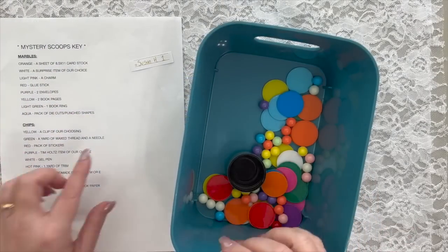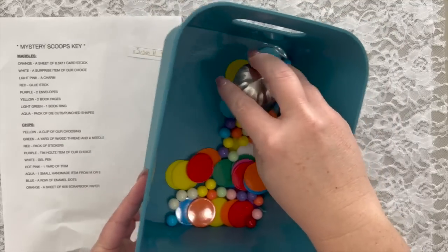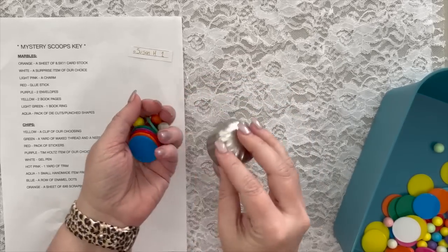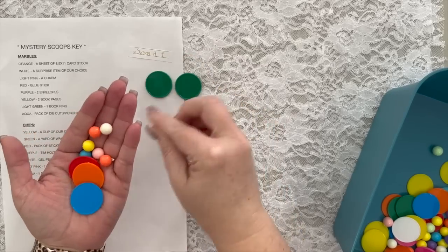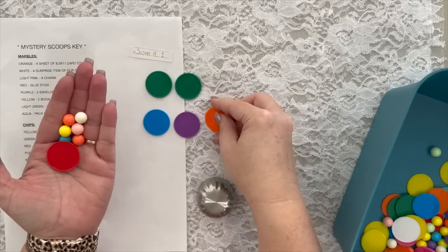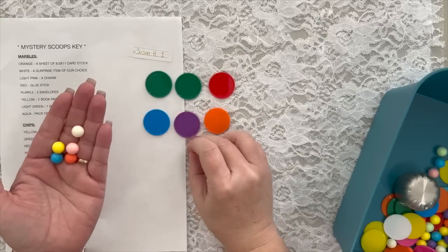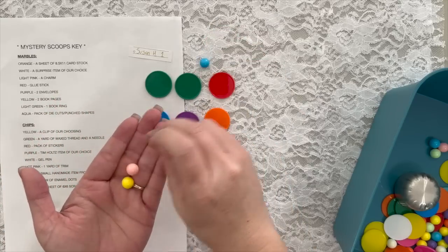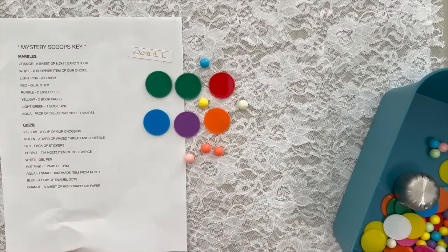Hey, hey, we are scooping for Susan H, and she got one scoop. Here we go, Miss Susan. All right. And two green, a purple, a blue, an orange, and a red. Those are all your chips. And then marbles, you got two orange, an aqua, a white, a light pink, and a yellow. We'll be right back to let you know what you have won.